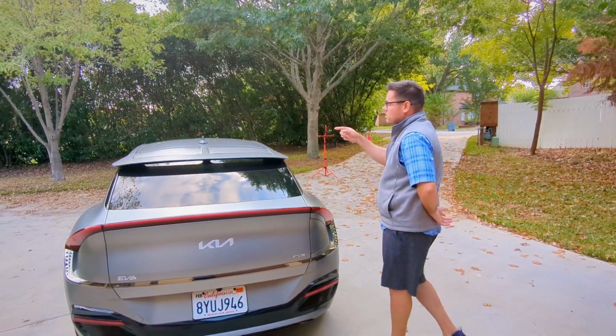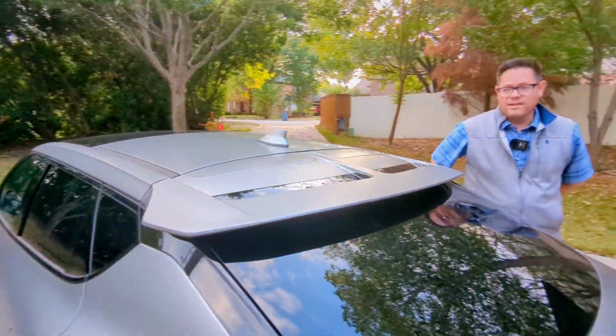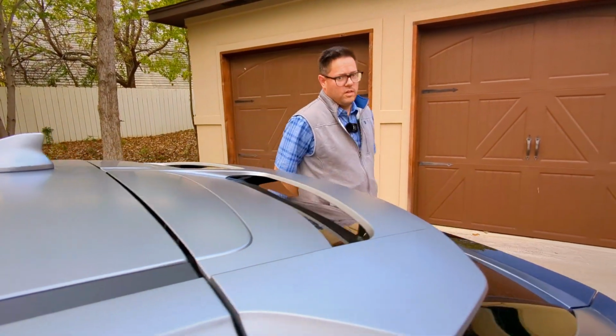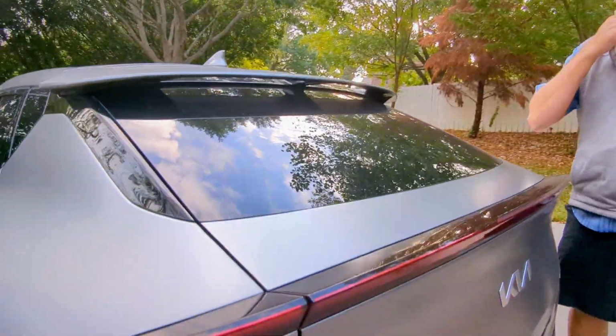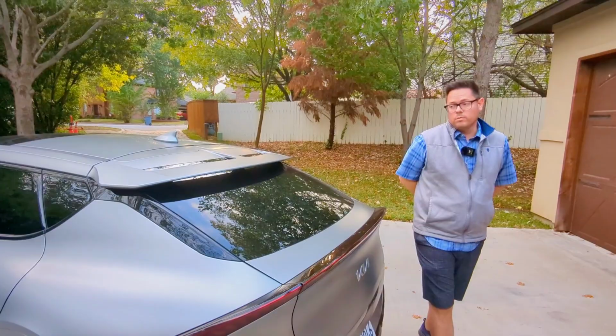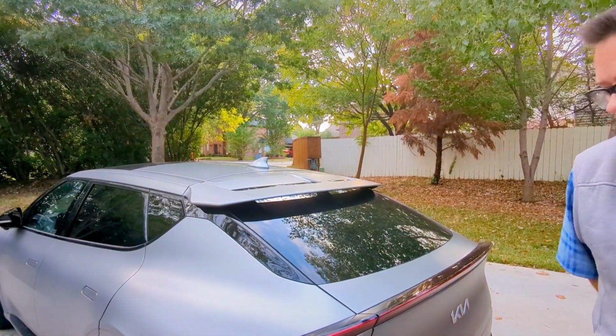Another thing I really like is this spoiler. If you notice these little... Spoiler alert. Yeah. The holes in the fins are pretty cool. The engineers say that they do perform an actual aerodynamic function, as well as channeling air to clean off this rear windshield for you, which is nice because you notice there is no rear wiper blade. I did not notice that.